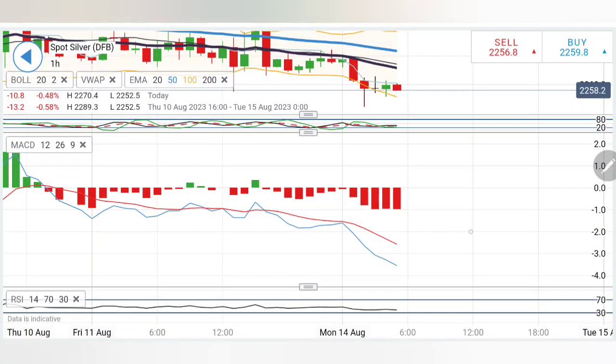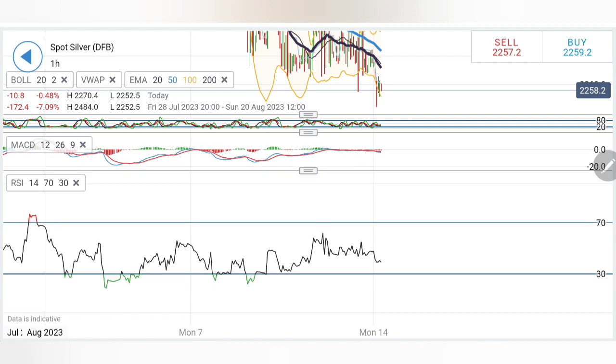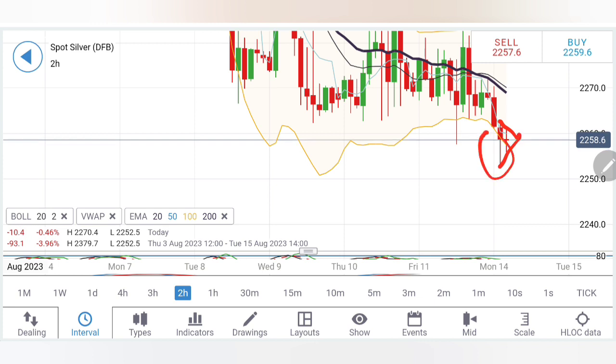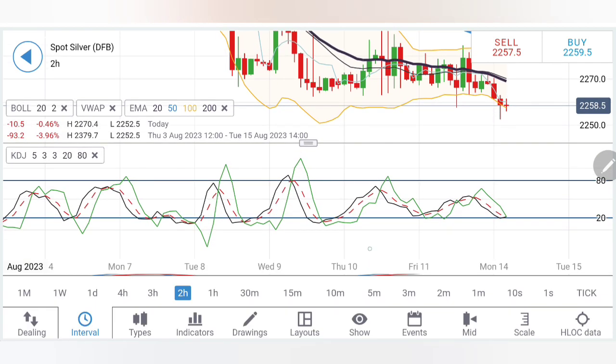Stochastic here is almost falling flat, but MACD on the hourly charts is extremely divergent, extremely bearish, and it has scope to continue further. You can see RSI is looking down on the 2-hour charts. Similar observation, however, lower highs, higher lows, trading outside Bollinger Bands and hence getting a pullback. That is a very important point to note, that it is not willing to stay outside Bollinger Bands. The resistance here at 2270, 2275 is very, very strong. 3 to 4 candles are getting resistance here at the same levels.